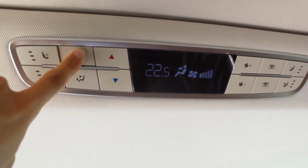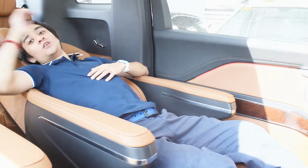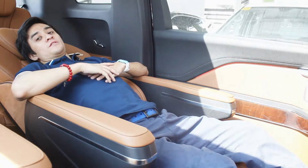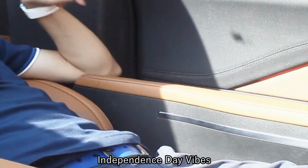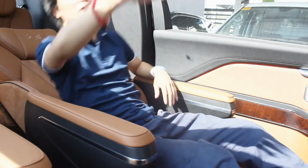Thank goodness they're still physical. And another party piece here on the right side, it reveals your sunroof. That stretches all the way here to the third row. Independence Day vibes. There you go, more light so you can see me. Right. No, actually, there's no more light.